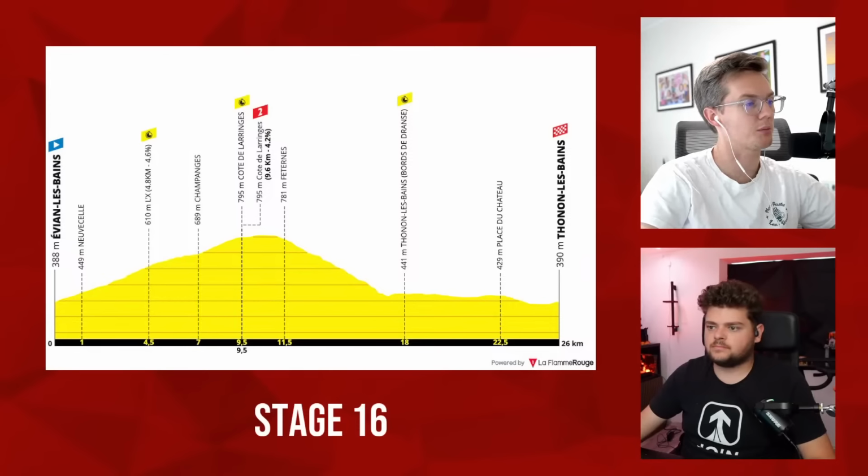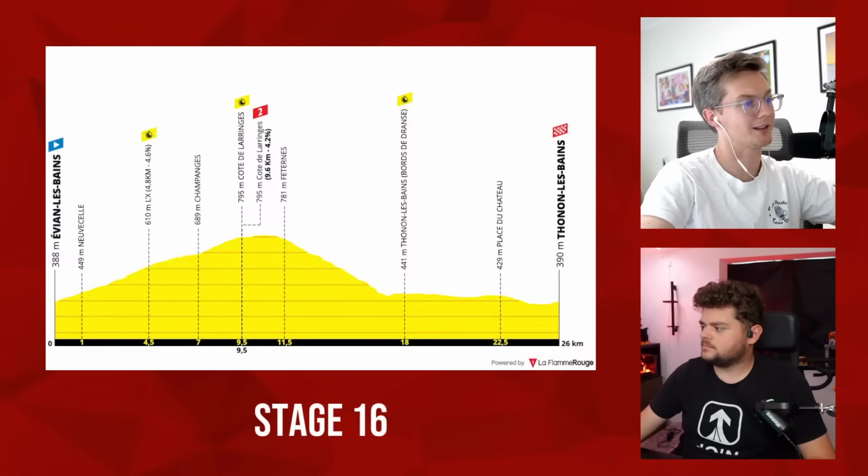No one came a cropper on that descent, I don't think. Then we have a very technical finish through Tournon-les-Bains, with a lot of corners, particularly about 3Ks to go, and an intermediate time check at the end of the descent before the finish. So about 8Ks of flat at the end, but technical, 10Ks of climbing, and 5Ks of descending.